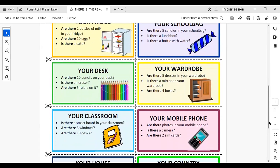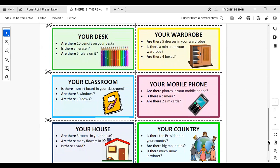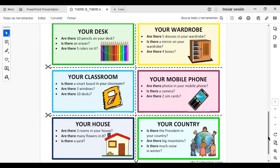Okay, so let's see if we have the last six. So there you have it. Okay, so here we go. So please start discussing these questions with your classmates. Remember, you're going to be using yes, there is, no, there aren't, and add some more follow-up questions. Entonces, pueden agregar más preguntas, okay? So that's possible. So let's go. Let's join the breakout rooms.